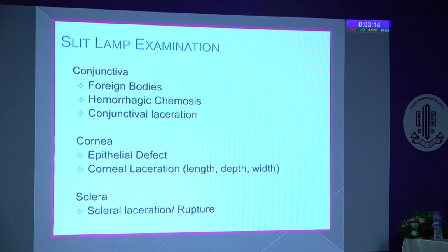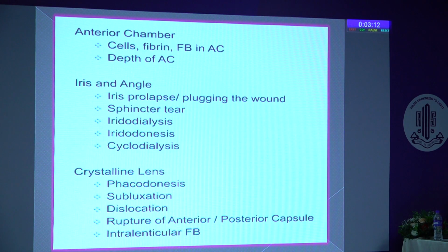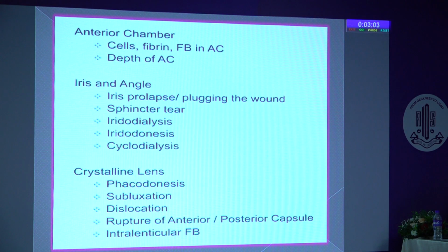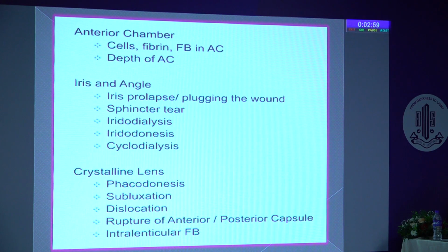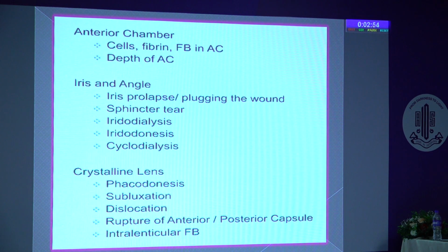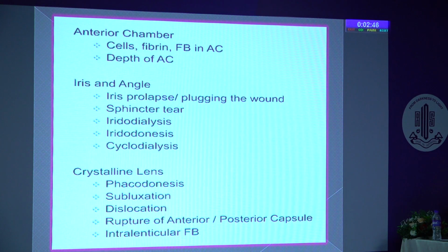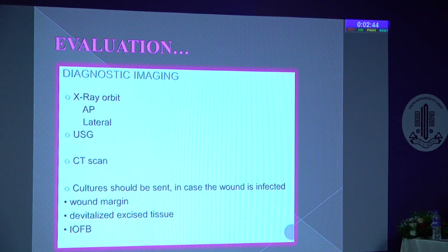Sclera, again laceration and rupture both. Anterior chamber, apart from the normal things, look for a foreign body if you are expecting something like that. Same with the iris and angle: what is the type of wound, whether the iris is attached or not, whether any iridodialysis is there or not. So these are the common points I summarized to keep in mind when looking for injuries. Same for the lens: whatever the position of the lens, whether dislocation, breach in continuity or axis or anything, you have to look for that.